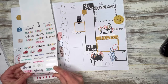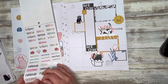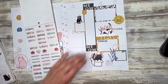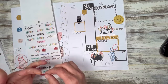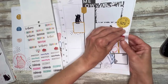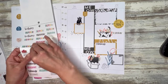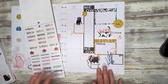Celebrate, I like that. So we could write about it. And this is a birthday cake, I guess. I don't know if I want to use it though. Maybe do something like that. Actually, you know what? I think I might use this white one. Okay, cute. I like that.